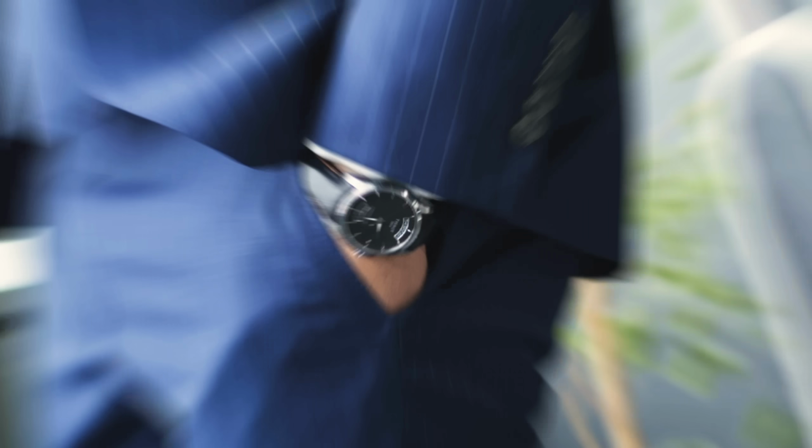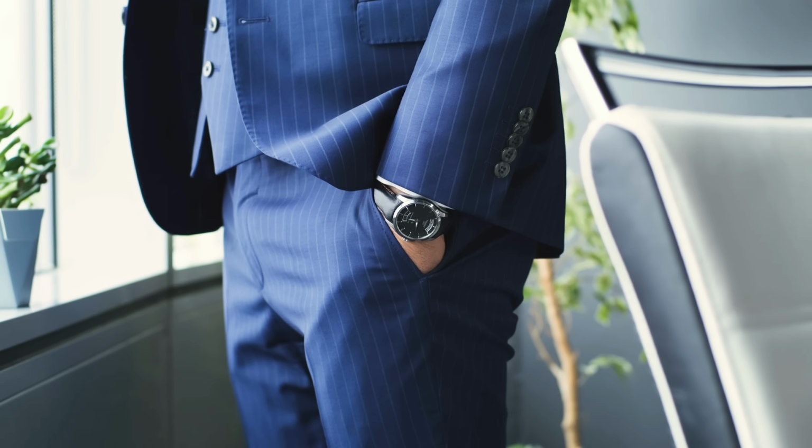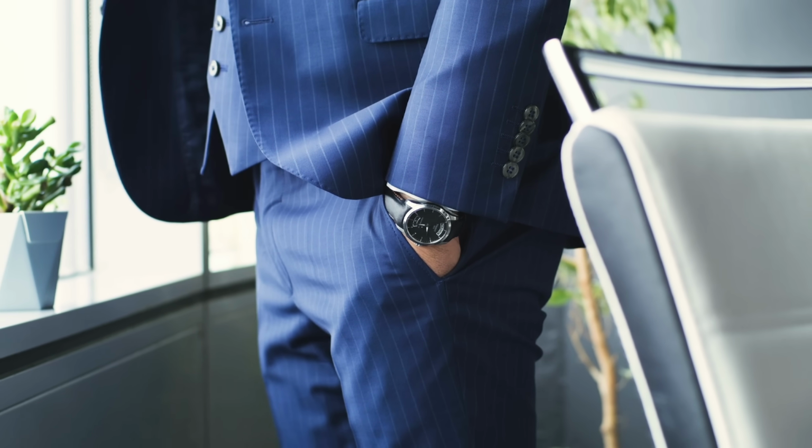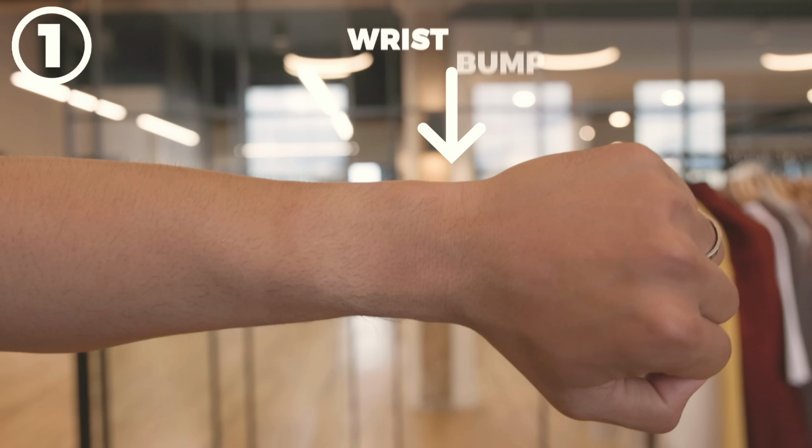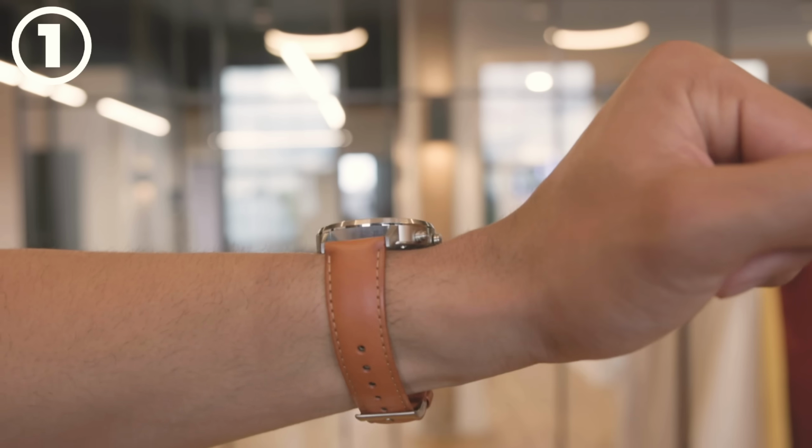On top of status, it also makes you look important. Most men don't care about what they have on the wrist. This is what makes you dress better every single day, but you have to wear it correctly. The only two rules you should follow when it comes to wearing a dress watch is one, you want to wear it behind the wrist bone. This is just a functionality purpose to make sure it's not uncomfortable and keeps you wearing it every single day.